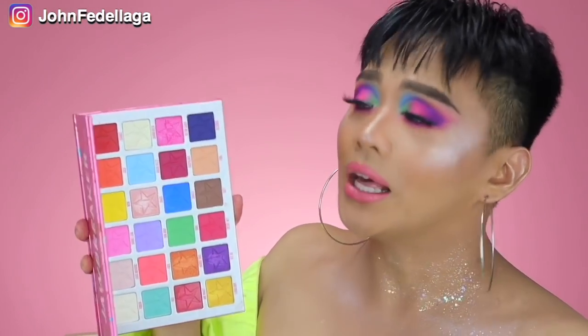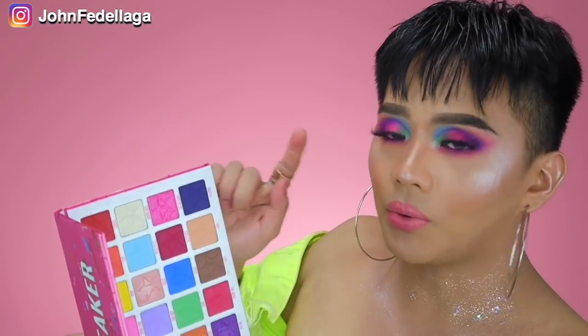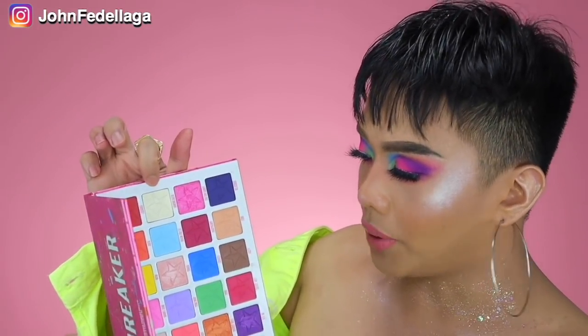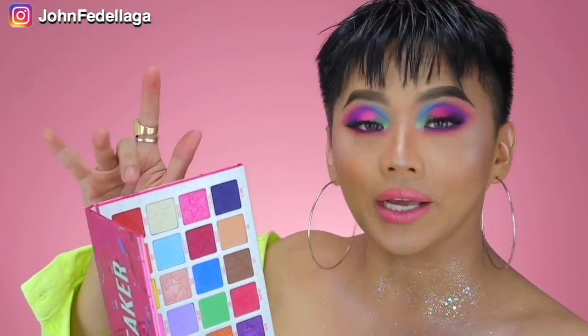Pagdating sa shades niya, if you guys are not into this kind of colors, na very colorful, this could not be for you. Pero sa mga fans dyan na Jeffree Star and sa mga gustong rainbow lagi, okay, laging gustong out of this world ang makeup, this palette could be for you, babe. Now, some of the colors right here is already on my collections of Jeffree Star's eyeshadow palette. One thing na wala talaga ako is this one, which is the Jawbreaker, the Cotton Candy, and then the Jawbreaker. And then some pastels over there, wala ako niya. But the red one, mga Beks, I'm really interested and I really want to create a look with this.